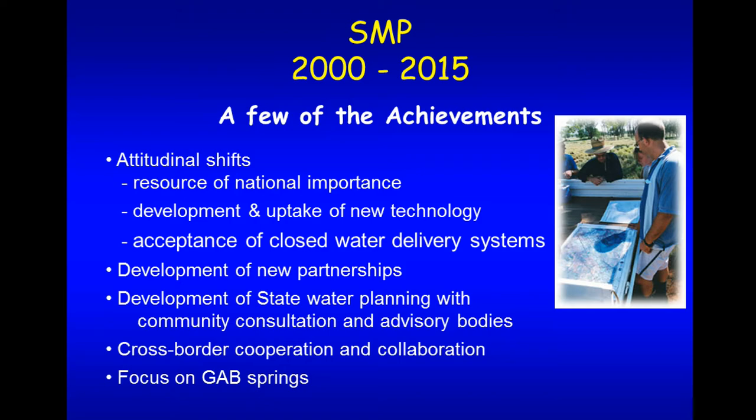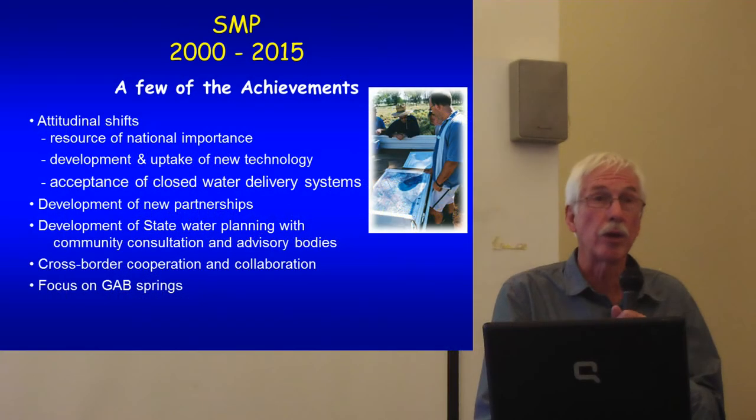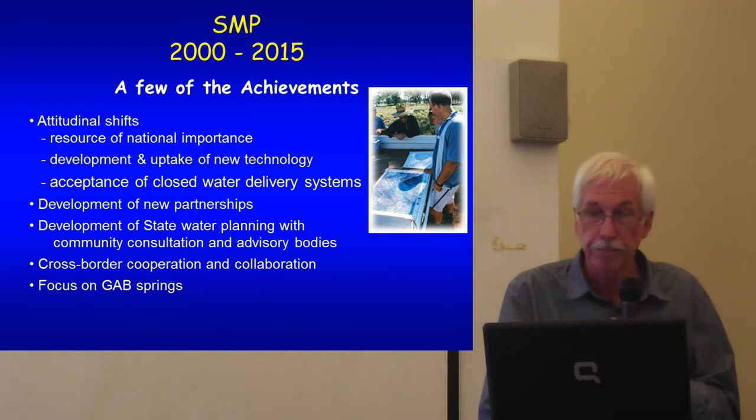And they really accepted a closed water delivery system, one that's in a tank and a trough. This is called a closed water delivery system, one that has tanks and troughs and valves. That's what's all over the place.